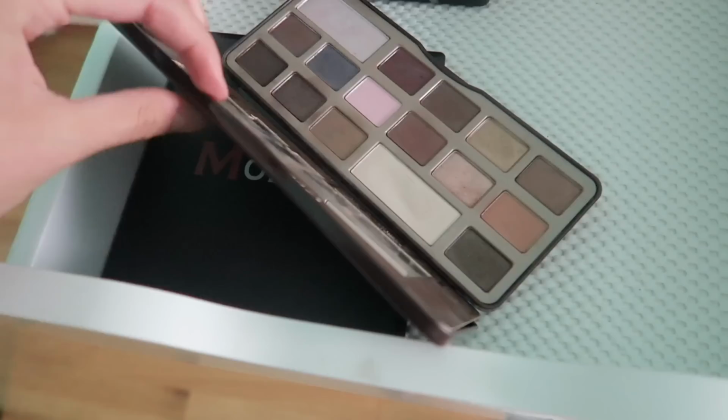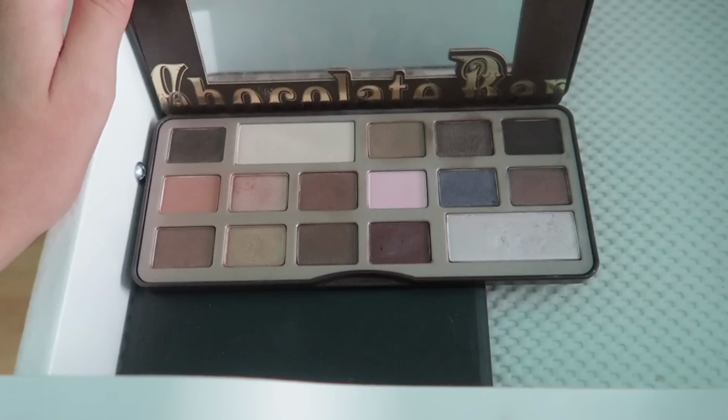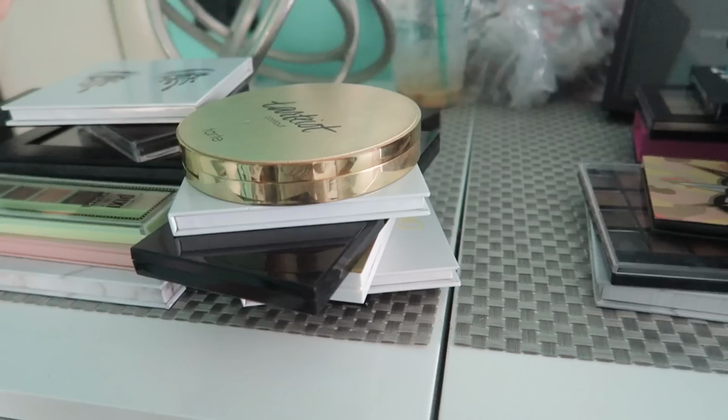This Too Faced Chocolate Bar palette, oh gosh, this is my first eyeshadow palette. I don't speak or talk about Too Faced anymore because I feel like they're just kind of like an almost evil brand, if you will. It's not closing at all. Okay. But I'm just gonna pass it. You know what? Well, I'm gonna keep it just for memories because I feel like I have to.